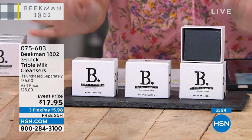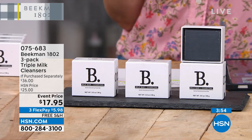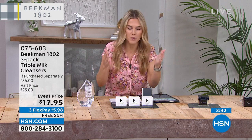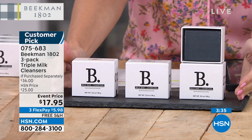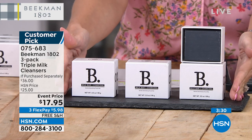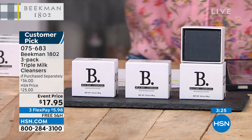All right. I've got to tell you, there's one thing in my household that I'm never out of stock on, and it's my triple milk cleansers. I feel like a broken record. It's not fair. I feel like the other hosts later in the day or on the weekend will be like, why did Valerie get the lowest price ever on all the customer picks? Here it is, 3 individually boxed charcoal facial bars with the triple milk. One of these, obviously, you might buy individually. We're giving you all 3 for $17.95. Free shipping and handling and the flex pay, another big customer pick.